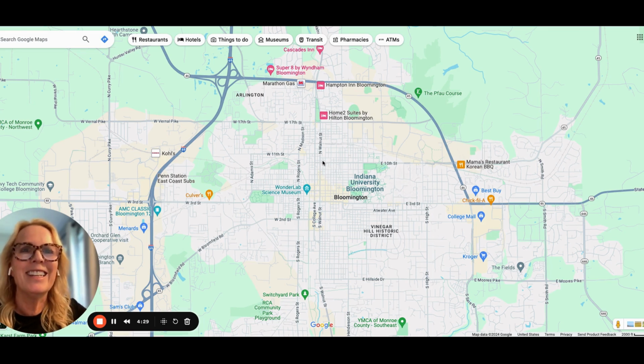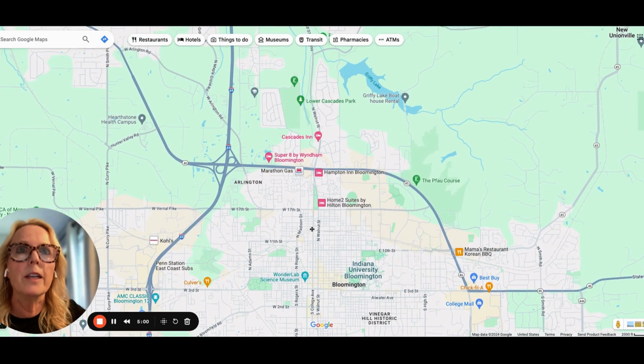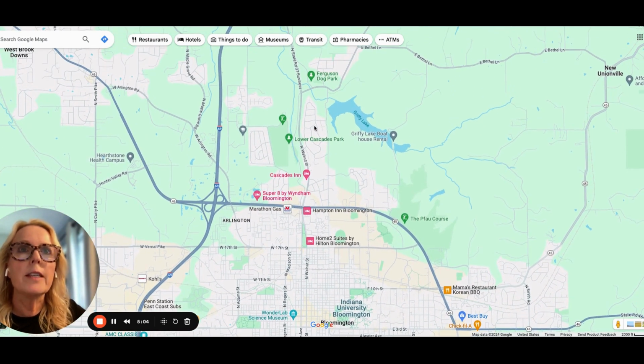So don't do that. Anyway, we're going to base everything around Indiana University because our town is kind of built on Indiana University. We have a lot of professors and staff members as well as residents that work for IU, and everything's kind of catered around IU. So we're just going to show you the different areas on where you could live, but we'll start on the north side.